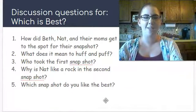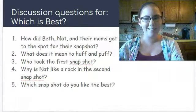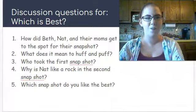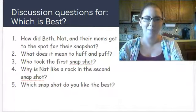Which snapshot did you like best? Can you decide? I'm not sure. I really liked the one of Beth and Nat together because it showed a beautiful background behind it. But the other snapshot was really funny.